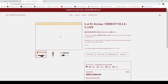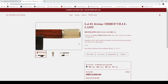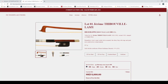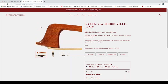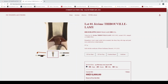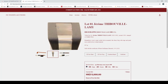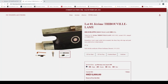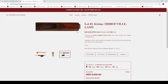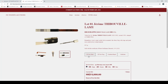Let's click on the pictures. That's pretty detailed, so we can have a look up close on this. That's interesting. You can see the head. There's a bit of info there at the frog end. Fairly detailed. You can have a look at the frog and the screw, and look at the mortise. So it's fairly detailed. Let's see what else we have here.